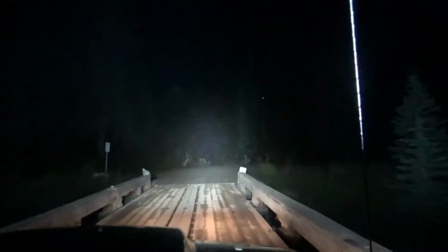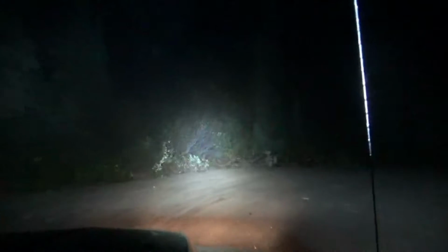The light bar also came in handy for navigating these rural mountain service roads. Having a 4x4 truck also helps a lot. Later that night, we arrived in Revelstoke, where we stayed the night.